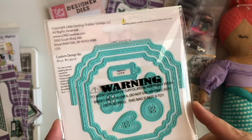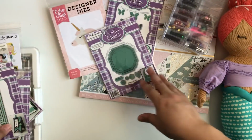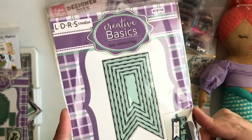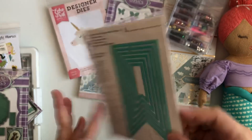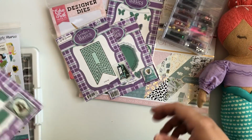a button, a heart button. I love these. They're so cute. I cannot wait to play with these. Next one up is a 6-piece die set, and it's just some basic stitched flags. How beautiful is that? You can never go wrong with some flags, and these are super pretty, and for like $2 and change, yes please.